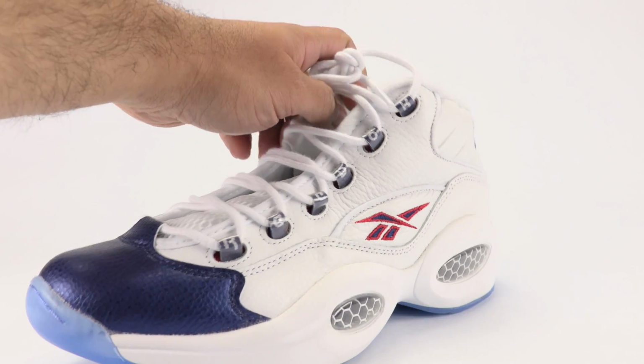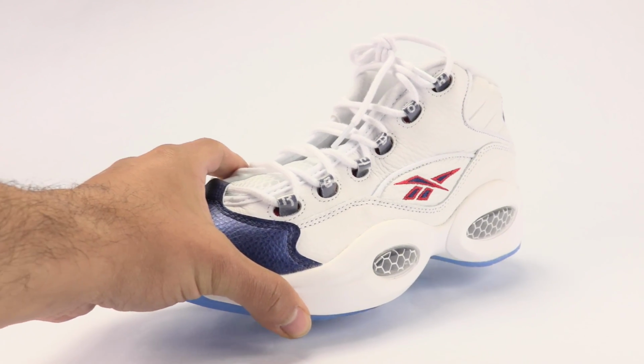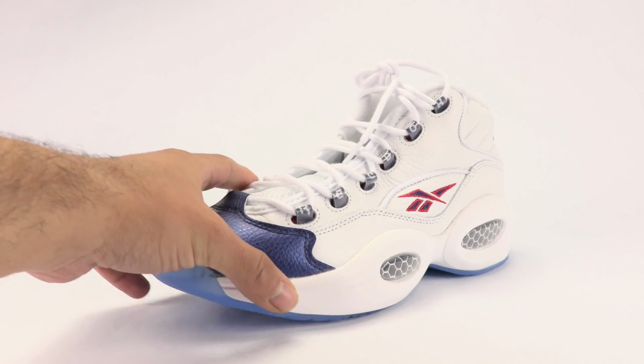kind of cool. But I'm not sure if I mentioned this, but we are doing on feet of these, and we're gonna jump to it right now.